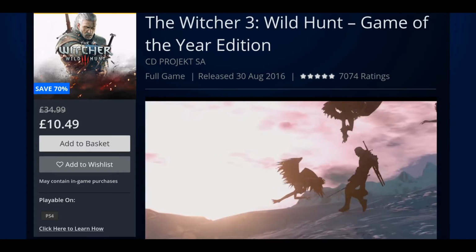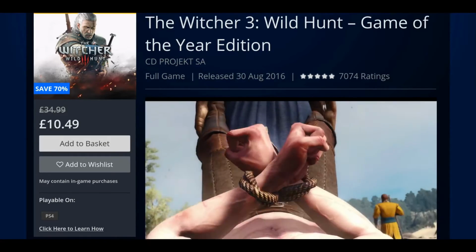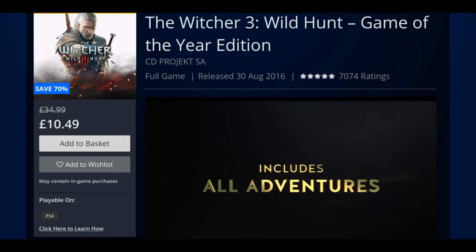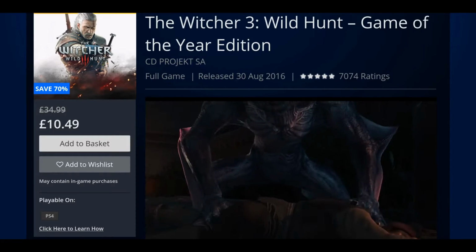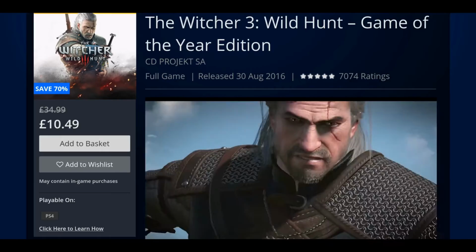Just in case you don't know what sort of game this is, it's a third-person action RPG. So it's open world, you can pretty much go anywhere, do what you want, pick the missions you want, but it has a through story as well. But you're not railroaded into it, you can spend a lot of time on side missions if you want.